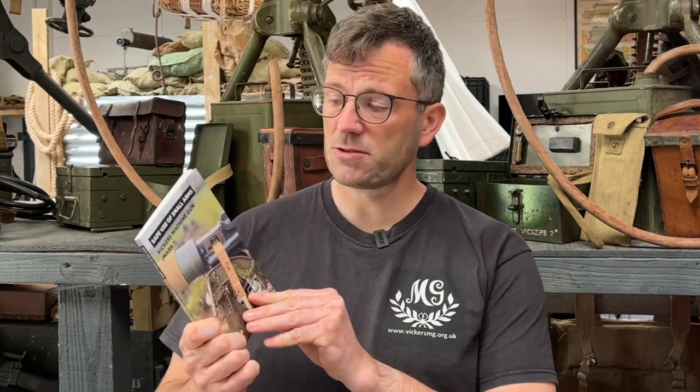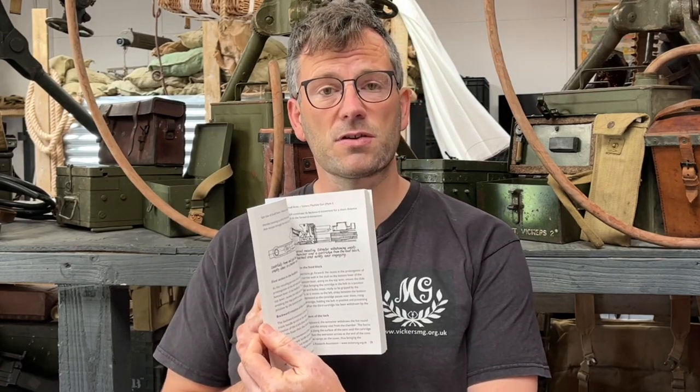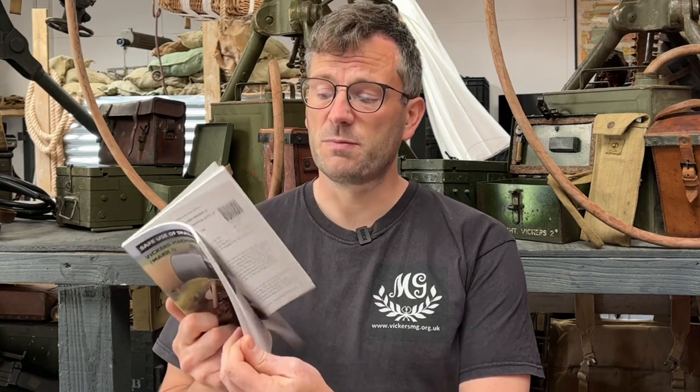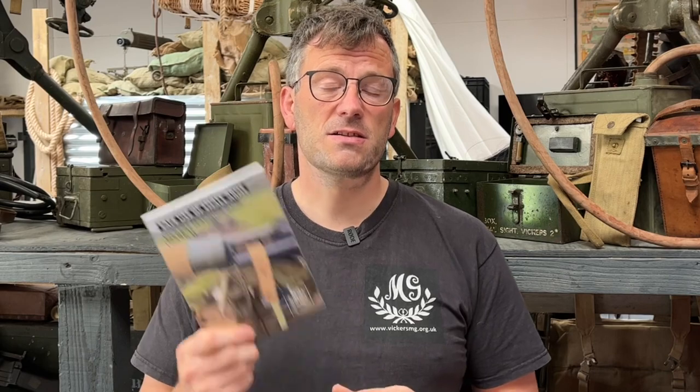Before we can do this though, one of the key things is to make sure that our people are trained to be able to do it. And we've recently published this training manual, the Safe Use of Small Arms. So this is a manual that myself and one of the colleagues in the association, Tom Waite, have put together so that we can use the guns safely on modern ranges. So this is to modern standards.